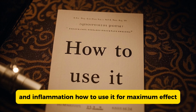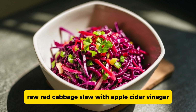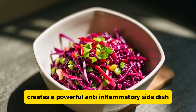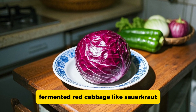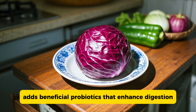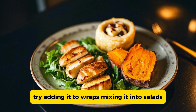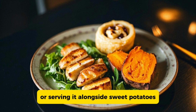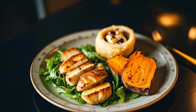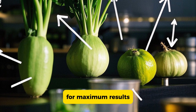How to use it? For maximum effect, consume red cabbage raw or lightly fermented. Raw red cabbage slaw with apple cider vinegar, olive oil, and lemon juice creates a powerful anti-inflammatory side dish. Fermented red cabbage, like sauerkraut, adds beneficial probiotics that enhance digestion and nutrient uptake, which is crucial for muscle rebuilding. Try adding it to wraps, mixing it into salads, or serving it alongside sweet potatoes and grilled proteins for a leg-strengthening, joint-friendly meal.